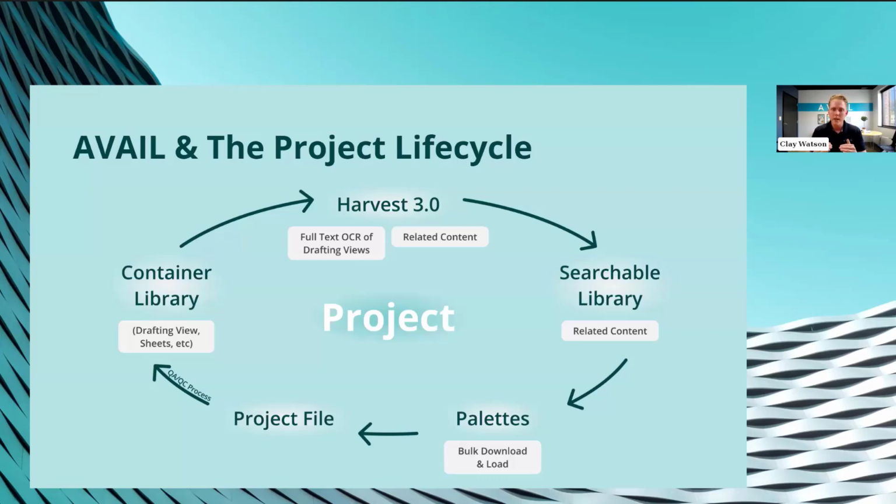So we're layering in these additional components to Harvest to boost that searchability in your library, and boost the end result for the consumption of your content overall.